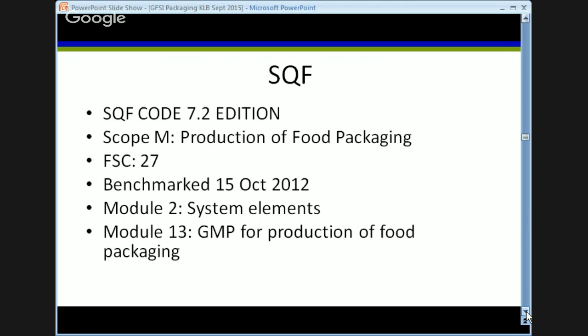So let's turn our attention to the first of the standards, which is the SQF standard, or Safe Quality Food. And this standard is currently at edition 7.2. The scope for this standard is M, which is the production of food packaging, and FSC stands for food sector category, and that would be 27 when it comes to food packaging materials.